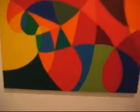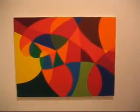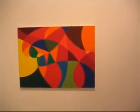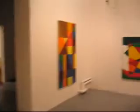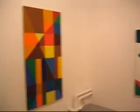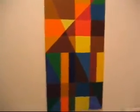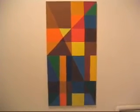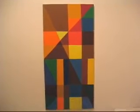I'm a big fan of pure flat areas of color. Harriet Korman has been painting like this for about 30 years now. She's really achieved a facility of this kind of post-cubist color and composition that is quite exquisite. This piece is untitled and it's 72 by 36.